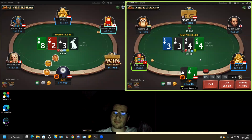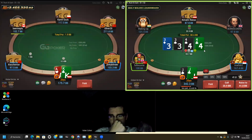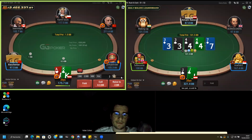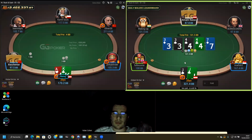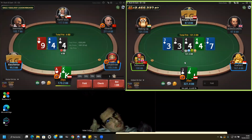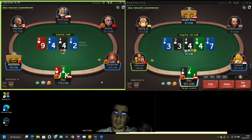Jacks now. You can take your decision on the turn because once he does his sizing, he will always put the third barrel. So I think you can take your decision on the turn. I'm gonna call. I'm gonna call and call here. Yeah, I know I can fold the turn. That's really surprising.